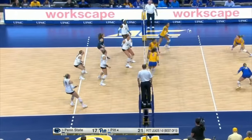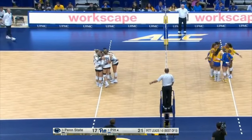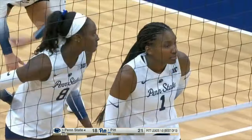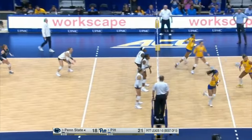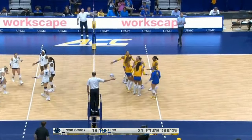Opposite corner for this serve. 3 up on the block. No cover. Sorry, 2 up on that. Good job by Pitt, but not enough. Another middle kill. And Penn State continues serve. Nazareth Academy. Middle attack is also working. Bree Kelly.